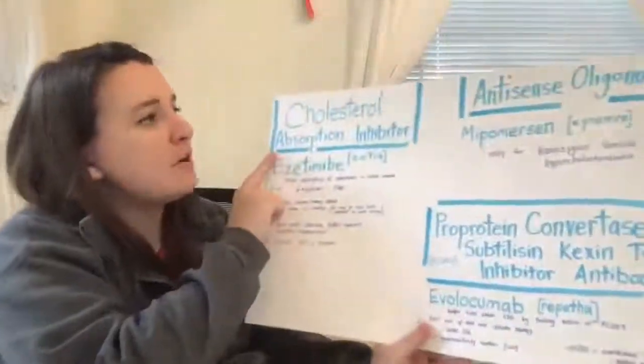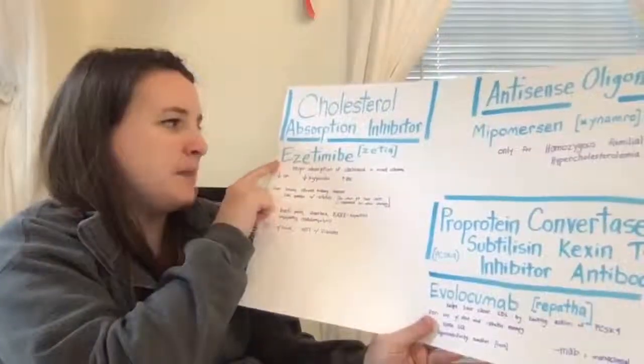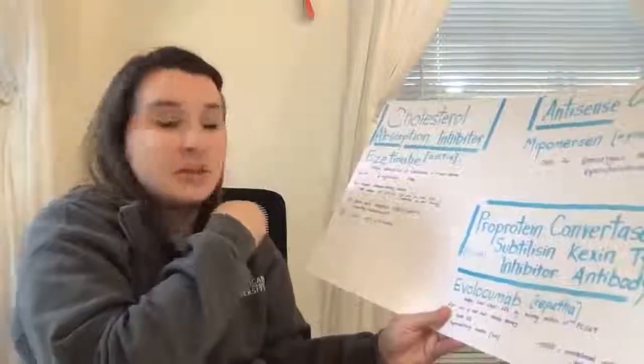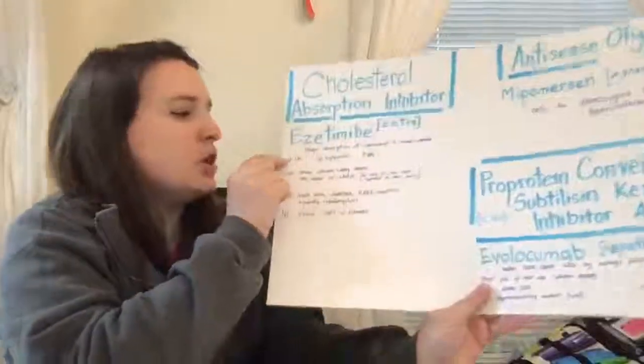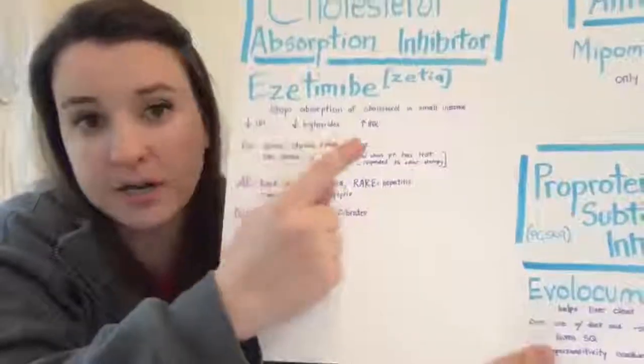So the first one we have are cholesterol absorption inhibitors. The drug here is ezetimibe. I don't know how to say it. Zetia is the brand name. This stops absorption of cholesterol in the small intestine. So the overall goal is to decrease LDL levels, decrease triglycerides, and increase HDL levels.